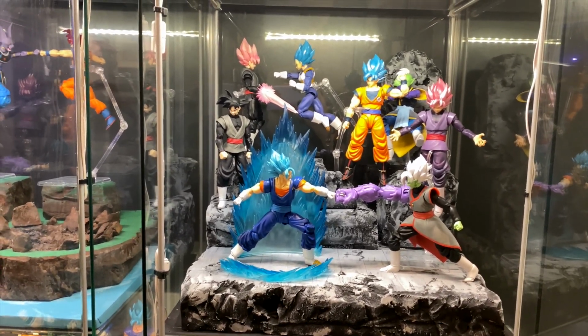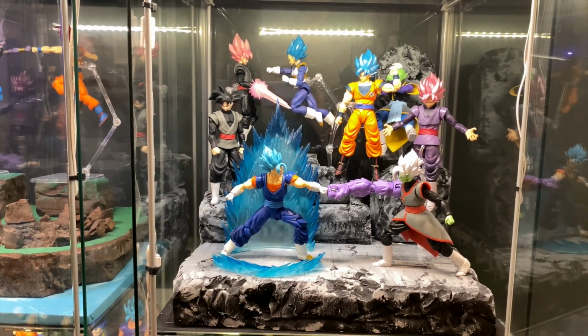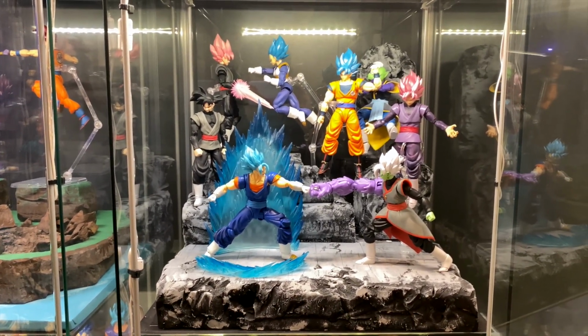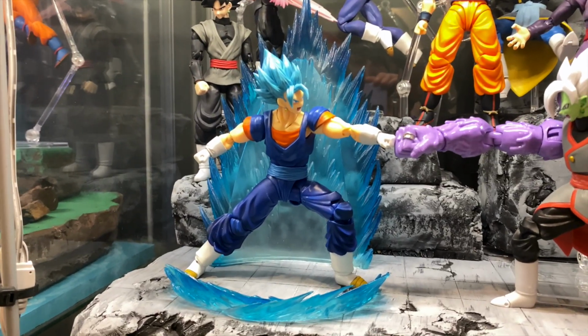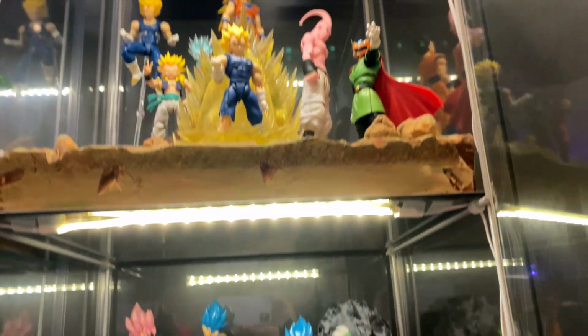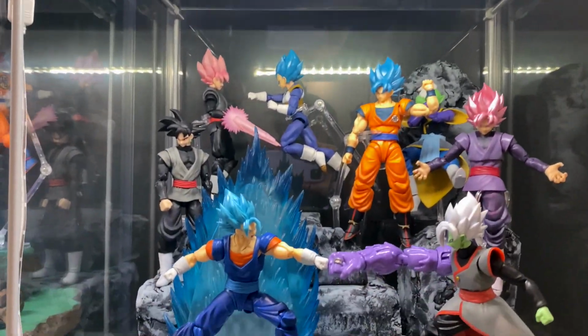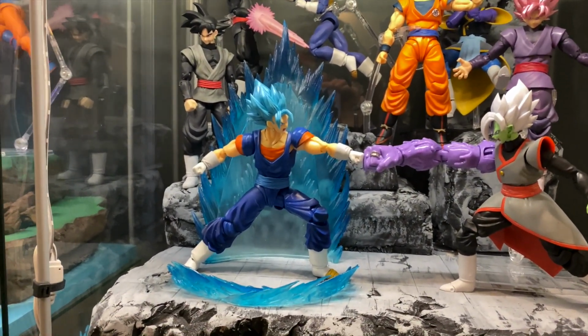I changed this one a ton before the last collection update. So this one, again, has remained unchanged. But for anybody who didn't see that video or hasn't seen my collection videos before, we'll go over it. I've got the premium Bandai Super Saiyan Blue Vegito right here. I've got this little aura effect. This one and the yellow one for Majin Vegeta both came from Amazon. They're relatively cheap and they look pretty good, so I recommend picking them up.